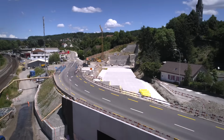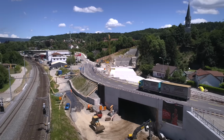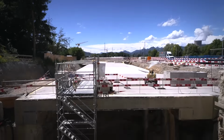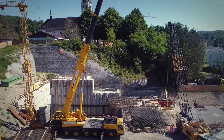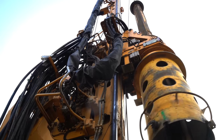The last 125 meters of the tunnel up to the Gretzenbach portal were built using the cut and cover method. The roof of this tunnel is concreted first, and then the tunnel is excavated underneath. To construct the tunnel walls and secure the slope directly below the Gretzenbach church, extensive special civil engineering work was carried out.